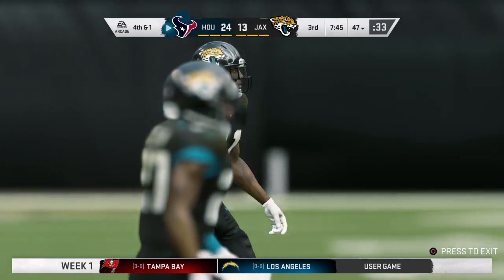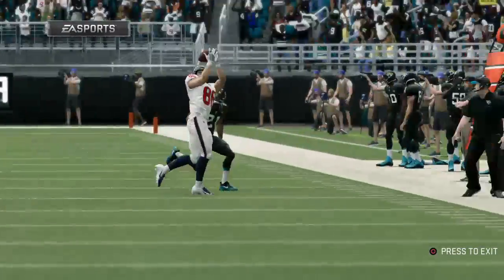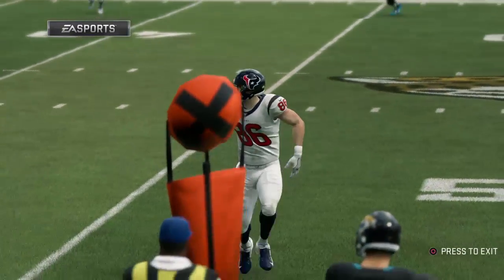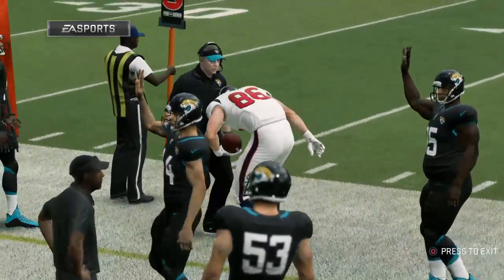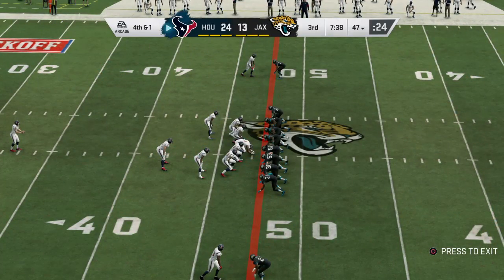One of the money routes for any offense, the drag route. So tough to defend because the receiver can stop at any point and make himself available to the quarterback and get a completion. But I love the communication we saw there. All the defenders pointing out the receiver, where he was going, and then they're able to rally to the ball after the catch and stop him short of a first down.